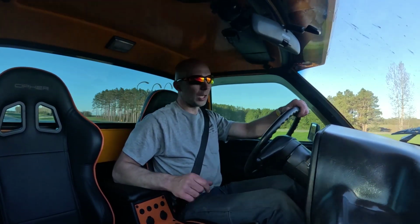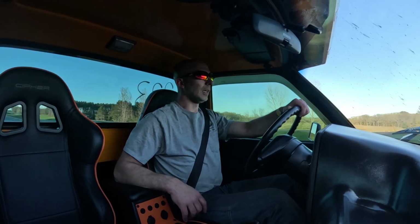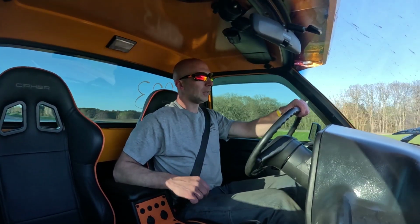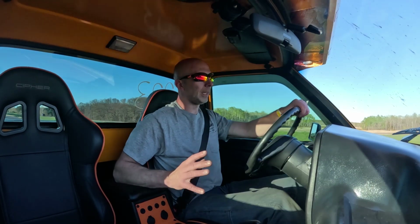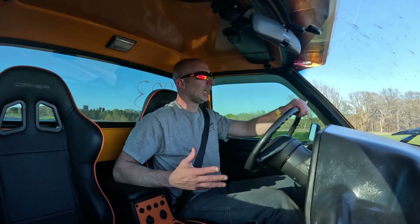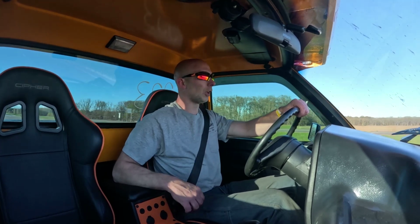You know, trying to play around with shifting it manually or just letting it do it automatically. Just playing around, I'm sure I could get better times that way. But I did try loading the torque converter a little bit just to get the RPMs up there on launch. That seemed to help, but yeah, just getting that traction off the line is always important, you know.